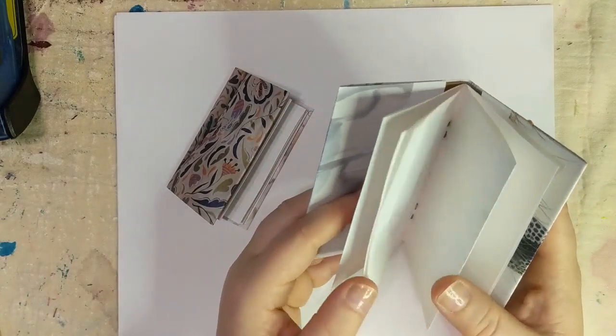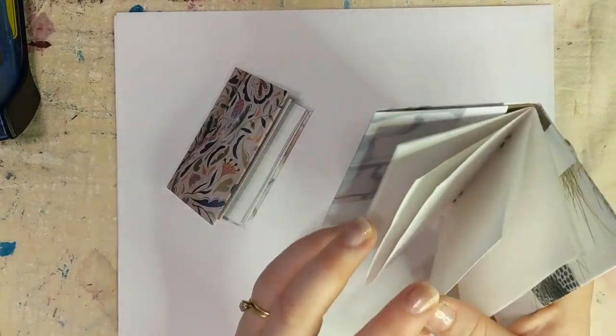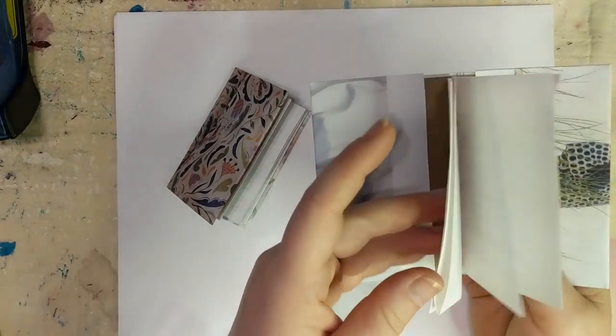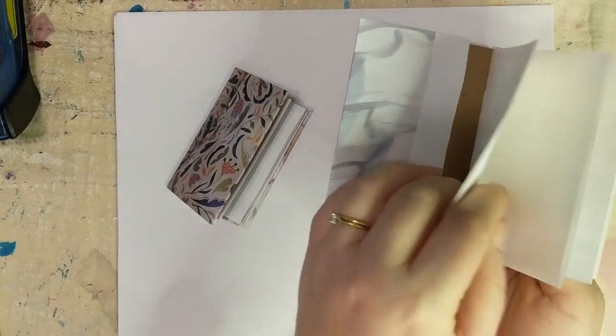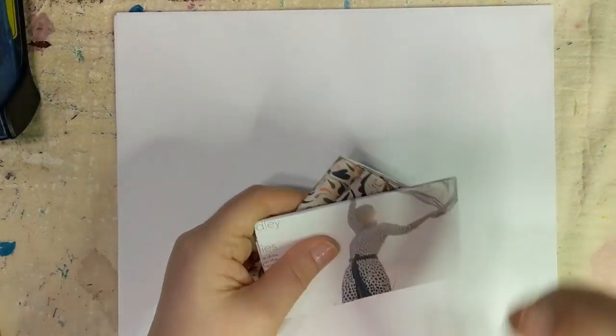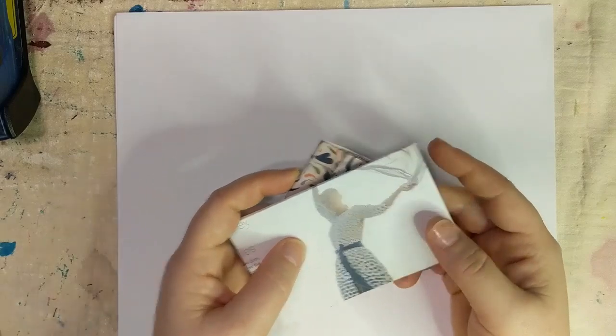What if you want to make a book that has a different kind of page setup? This was one piece of paper cut in the middle and folded, and so you have really a total of 4 pages. What if you want your book to have more pages? You need to create signatures.